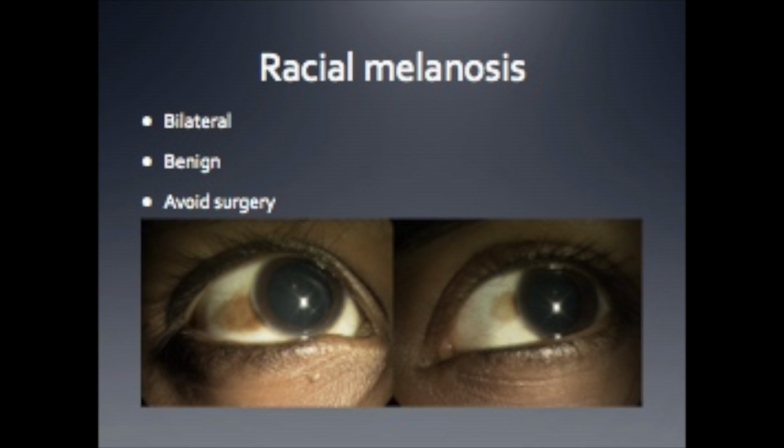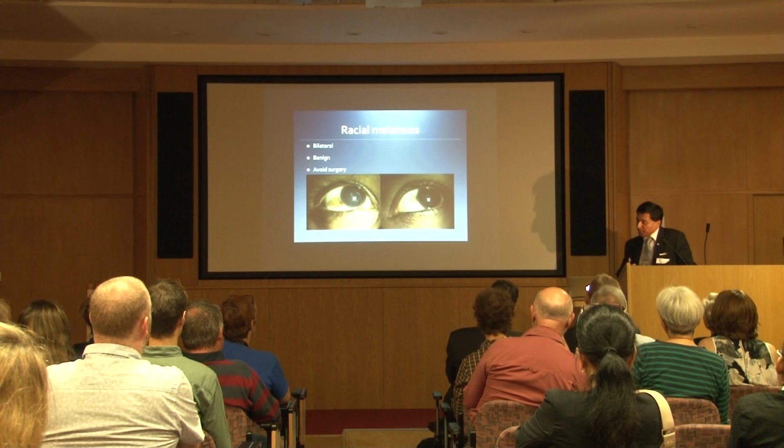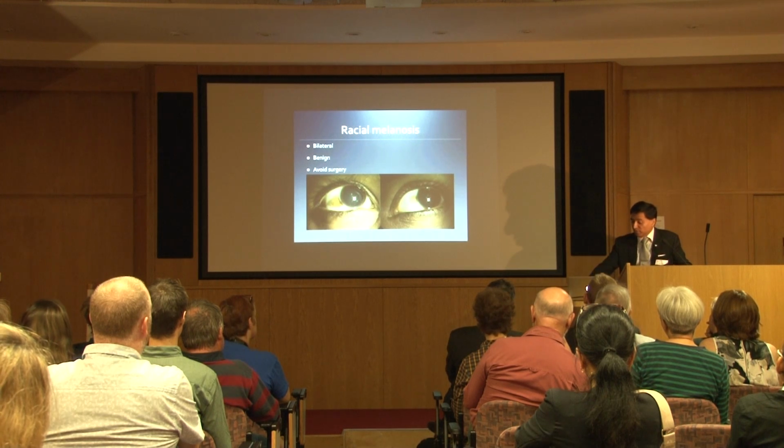Someone like myself, Asians, Afro-Caribbean people, we get racial melanosis. My daughter has a patch, and this is completely benign. People come to say, oh, please will you cut this out? I don't like this, but we're trying to avoid surgery.